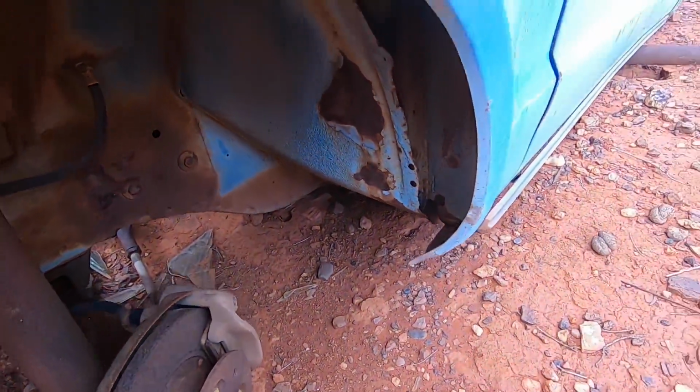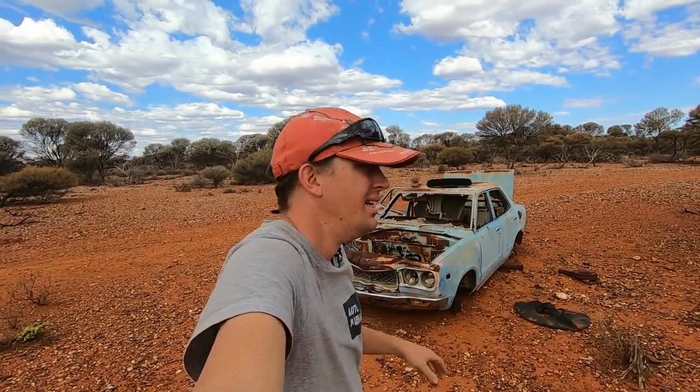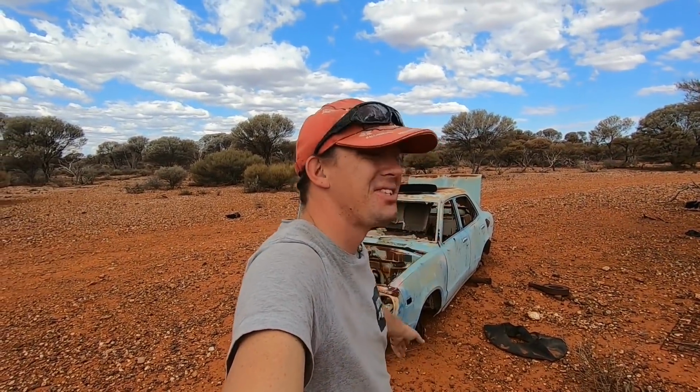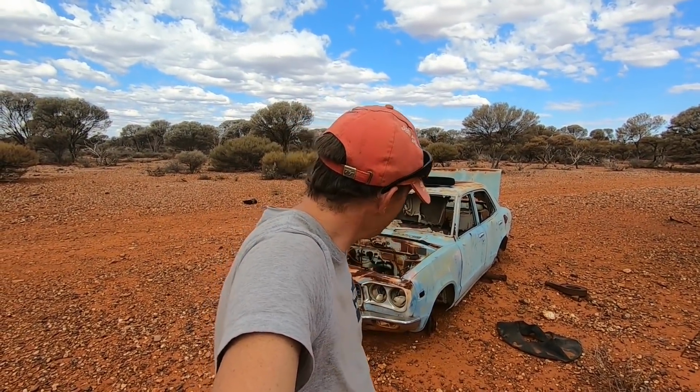Now, I've only just found this car 2 days ago, so I haven't done the research yet to find out anything about it. I just really wanted to film this and show you. So we're going to start doing some research, and then hopefully, fingers crossed, we'll be allowed to drag this car into town and give it a new lease on life. It's an RX3. Honestly, when I first found this thing, I was almost in tears. I was that excited to find such an amazing car.